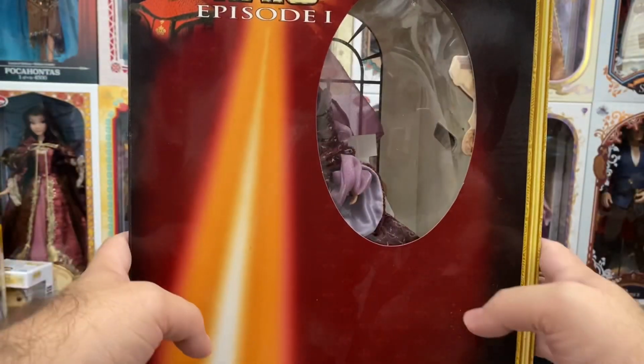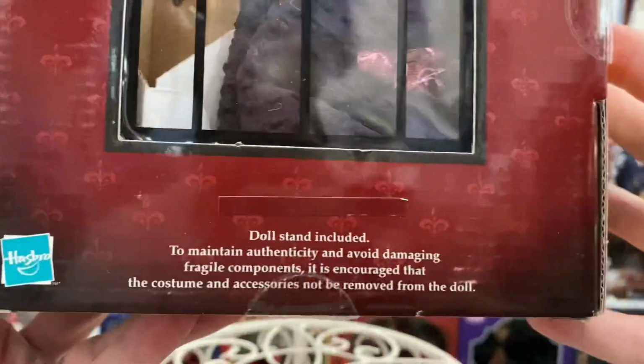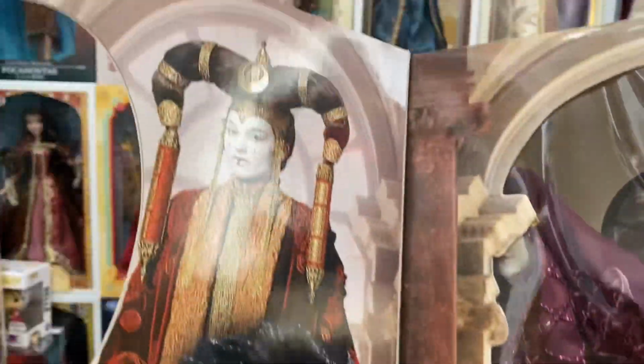Okay, so the next one is Queen Amidala Return to Naboo 2000 Portrait Edition. Again, these were deboxed, so when I put them back, I just kind of placed them in there. I didn't really try to repose them or anything. Same type of box with the window cut out, doll stand included. We already know all that good stuff. You can see how old these are. The Velcro's come off entirely. Same inside. Oh, and there's the doll. She fell over, so we'll go ahead and get her out so you can better look at her.